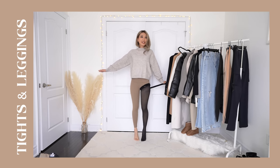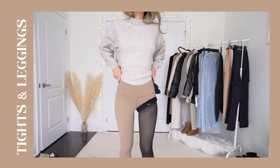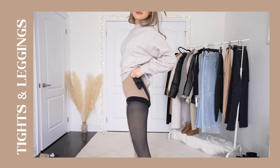So here's a comparison of one leg with the tights and one leg without the tights, just so you guys get a rough idea of how it looks when you throw something over. I know tons of you guys have mentioned before that there are places that sell both skin tone fleece tights and a translucent tight over it as one pair.